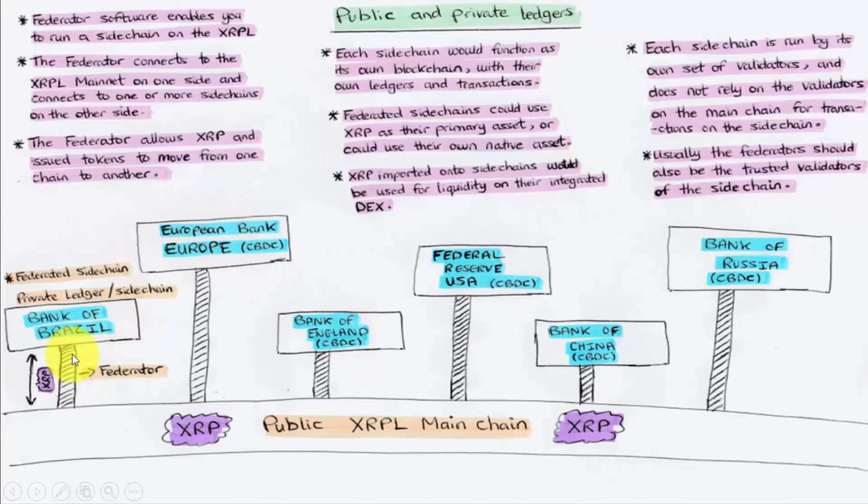Okay? And here we have the Federator. And this is why you call these chains federated side chains, because you have the Federator, and the job of the Federator is to connect the side chain to the XRP ledger, to connect the private ledger, which is the side chain, to the main public chain, which is the XRP ledger. And that's what the Federator does. And altogether, this whole entity is known as federated sidechains. And when I say sidechains, I'm referring to a private ledger here.